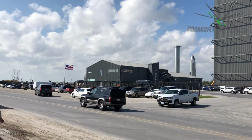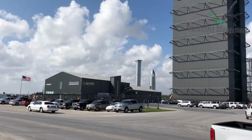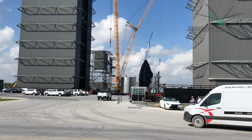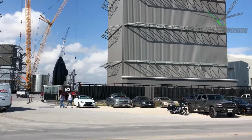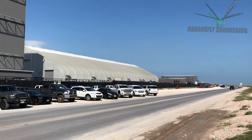So the mic went out a little bit on this section of the recording, so I'm going to have to voice over a little. So here we're at the assembly area of SpaceX, and this is where they build the starships and the boosters, as well as integrate the engines and everything. There are several different buildings here. These are the tents here at the end, which are supposedly hurricane-proof tents.